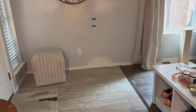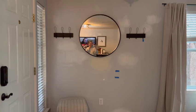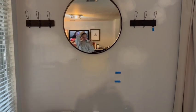storage underneath for our shoes, which I find kind of ugly, but it was functional, so I don't really know if I want to keep that or not. So this color is just a very light blue. It's pretty. I'm just kind of over it.